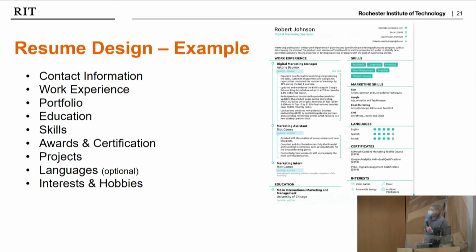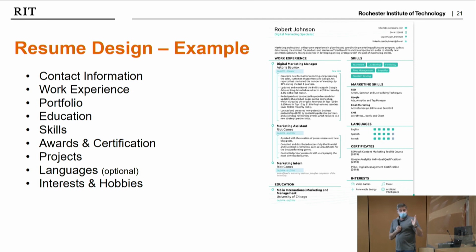Okay, so here's a 2-column resume. A lot of professional resumes are 1 column of type. You might find that a 2-column resume works better for you. I saw in our presentation earlier that we had an example of a 1-column, so I wanted to show you a 2-column and the way it was set up.